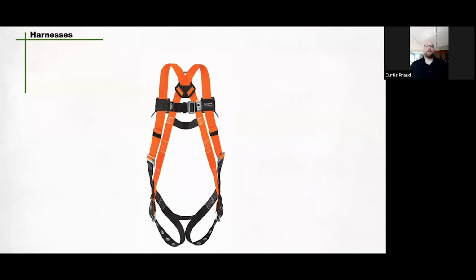If your harness does not fit properly, it can result in extreme bodily damage or worse. Your harness should fit like a snug winter jacket. You should look at the weight ratings of that harness and make sure it's correct for the user's weight, as well as taking into consideration that worker's clothes and the tools that they have on them, all sorts of stuff like that. Some guys walk around with an added 50 to 60 pounds of tools on them. That could greatly affect how that harness is going to perform, okay?